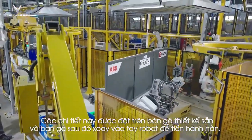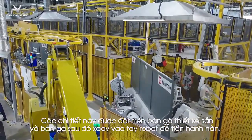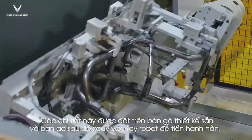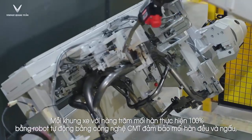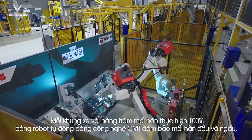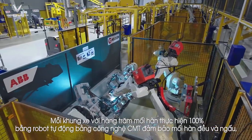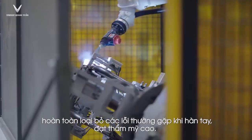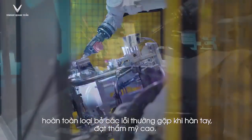At each station, rotary tables move the parts into robotic welding chambers. Each frame is automatically welded with hundreds of welds. This process eliminates the common mistakes of manual welding and results in an e-scooter frame that meets the exacting quality standards of VinFast.